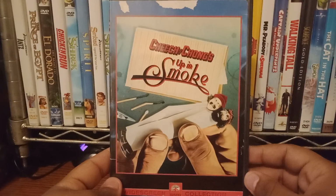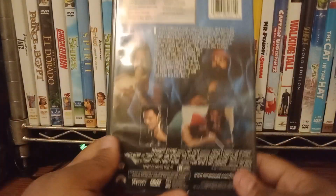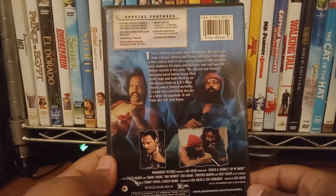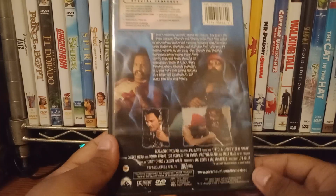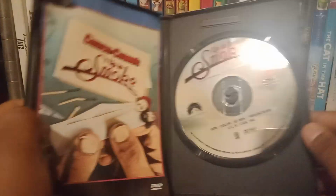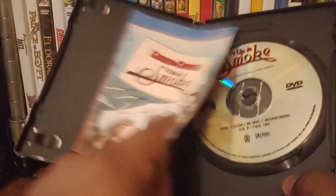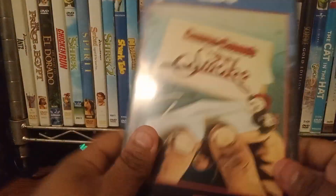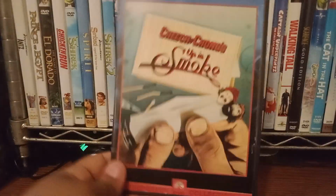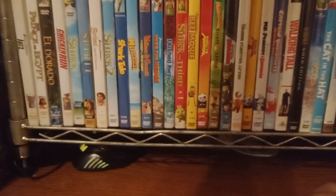Cheech and Chong's Up in Smoke. I believe it's the third Cheech and Chong movie from Paramount. It does contain an audio commentary with Cheech Marin and Lou Adler, which is nice. This DVD came out in the year 2000. It's a neat little release regardless. I mean, this is definitely great for the times you want to smoke a joint or something, but I pretty much know Cheech Marin just because of Disney.